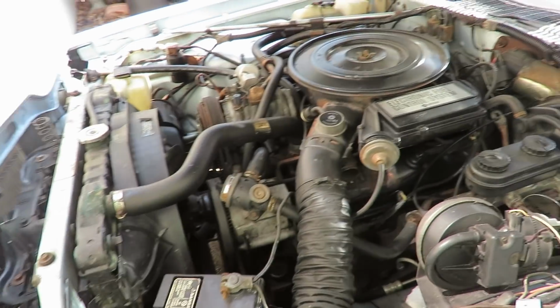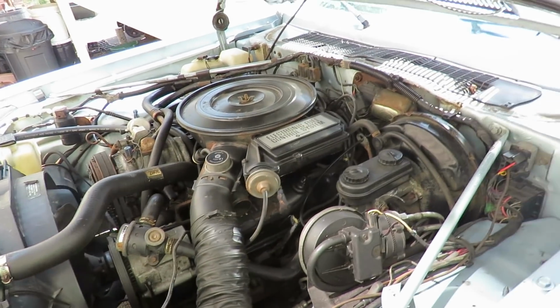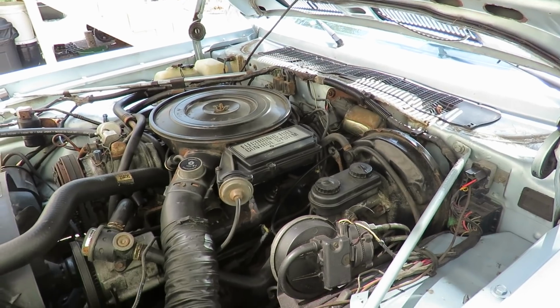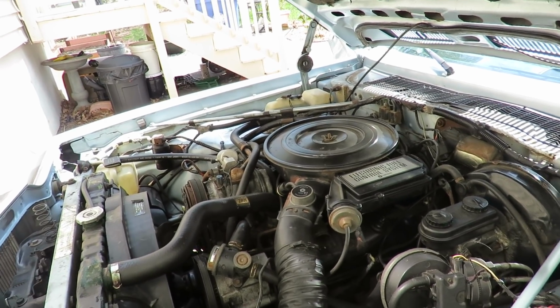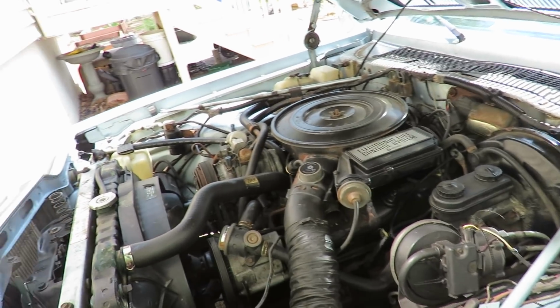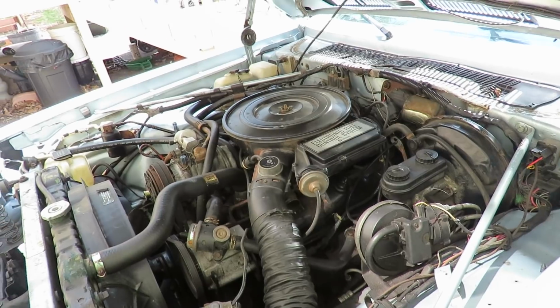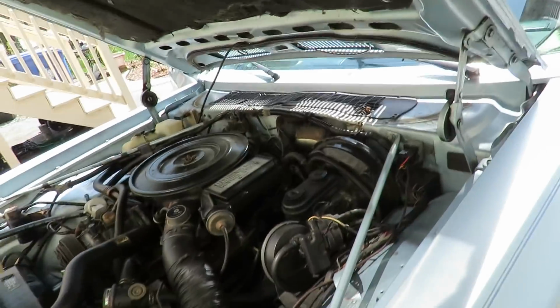And you can tell this is just a carbureted engine. They did have EFI back then, but it was never on the bigger V8s. They had them on the small ones, like the K cars and whatnot. My mother had an '86 K car, a LeBaron, that had the EFI. So we'll shut this down now.